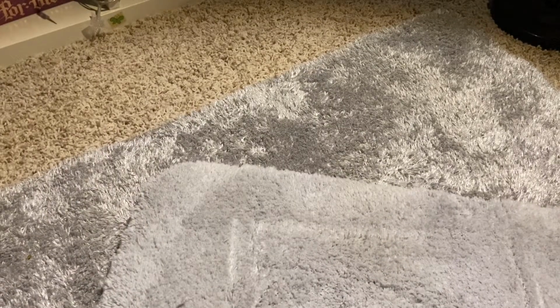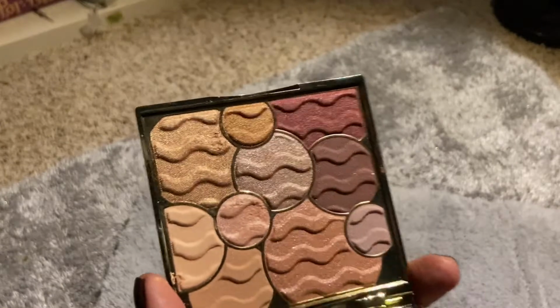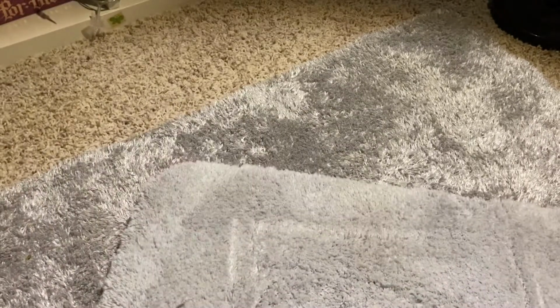Then this one I really did regret getting rid of because I thought it was the prettiest palette. This is the Buried Treasure, I believe. That's what it's called. I can't really see from the position I'm in. This is really, really gorgeous. It was a holiday palette. Just really pretty. I like that one.